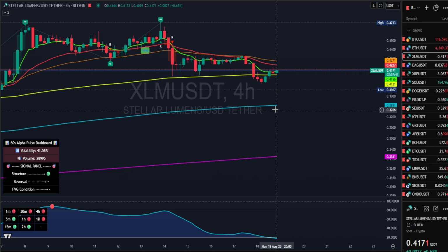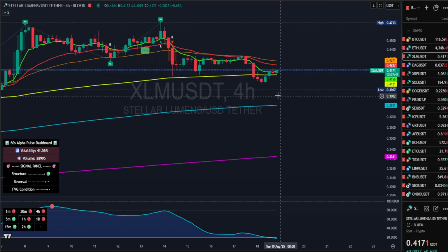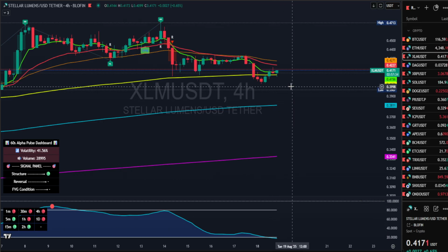Be looking at that possibility of us pulling back down here to about this low of the 39.67 area before it pushes back up, because that right there could give us that actual trigger on XLM to take off.